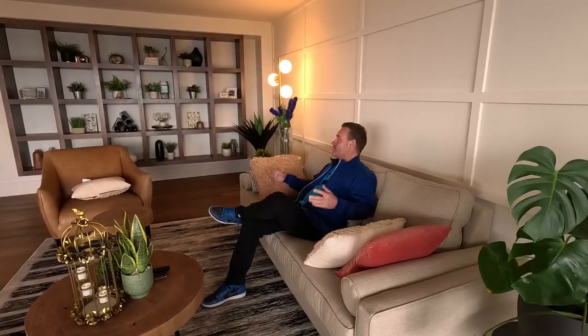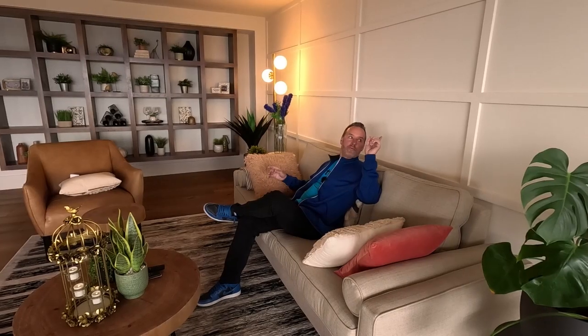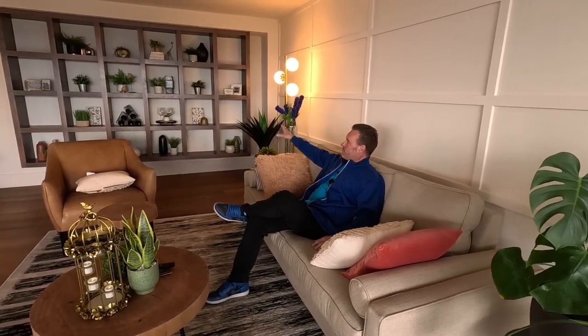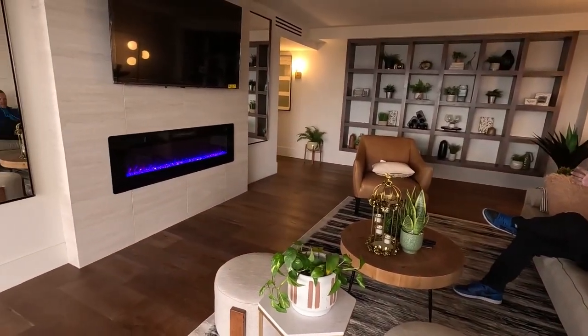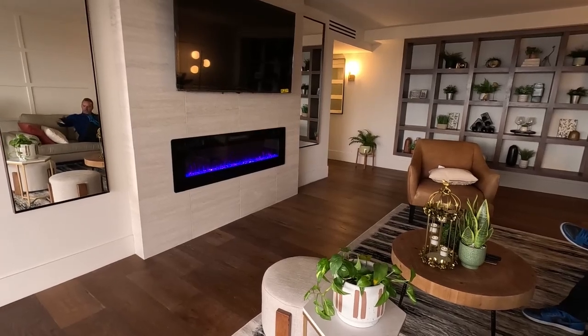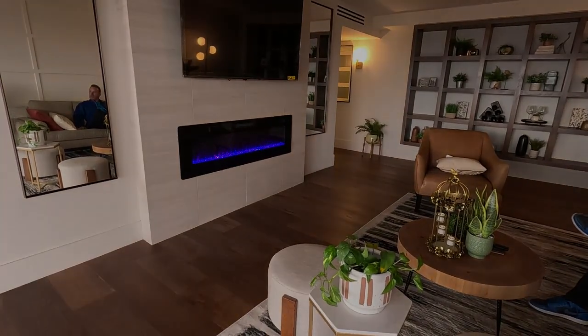Let's go. So sitting in the living room, if you guys remember from the last video, pretty boring space in here. So we talked about putting some accents on the wall here. So we did that, put in our bookcase. And then we also put in the fireplace, TV on the wall, little accent wall there. And then also replaced all of the flooring throughout the unit.